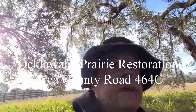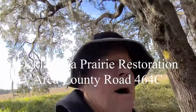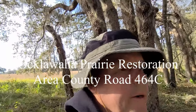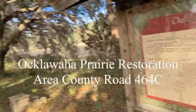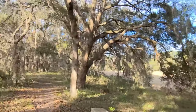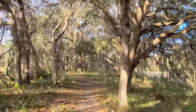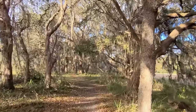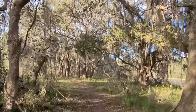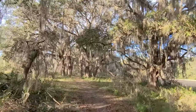So today we're getting started on the Ocklawaha Prairie Restoration Area. Let's just flip you around. There we go. And well, we'll just get started hiking. I'll get some videos when we get something unique, and should be a nice day. Looking forward to it.